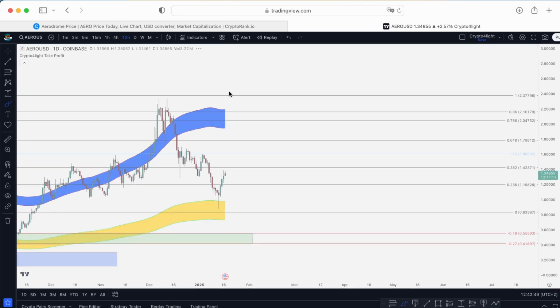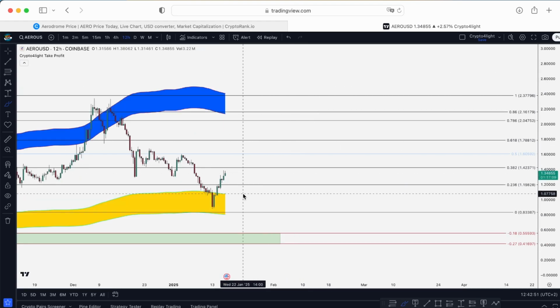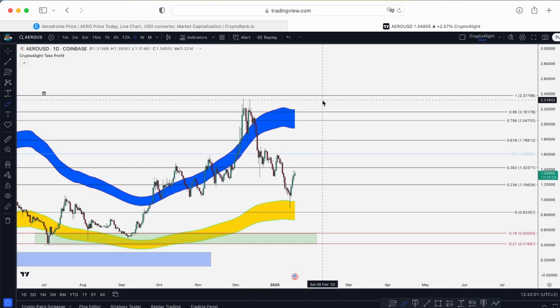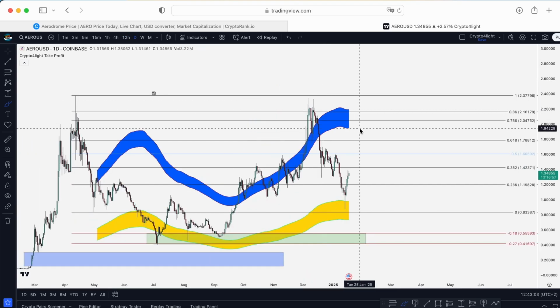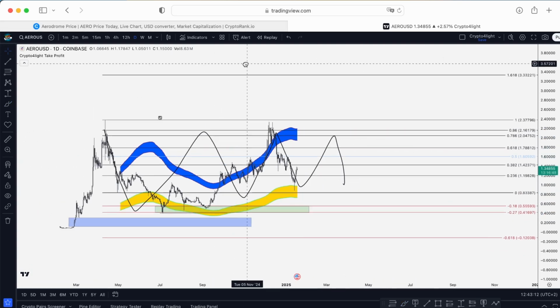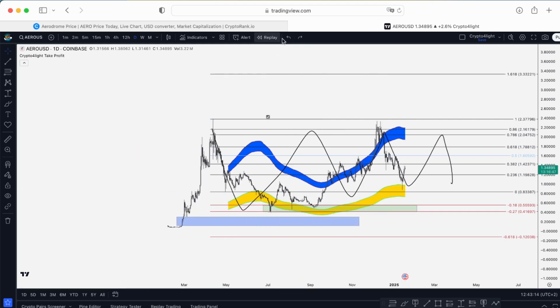On the 12 hour time frame, a retest of the buy line is more than possible, $1.07, and take profit $2.13. The exit line is $2.39 at this current moment. On the daily time frame, $1.94, exit line $2.19. So basically, it's just a range. Nothing special. And here, capitulation.